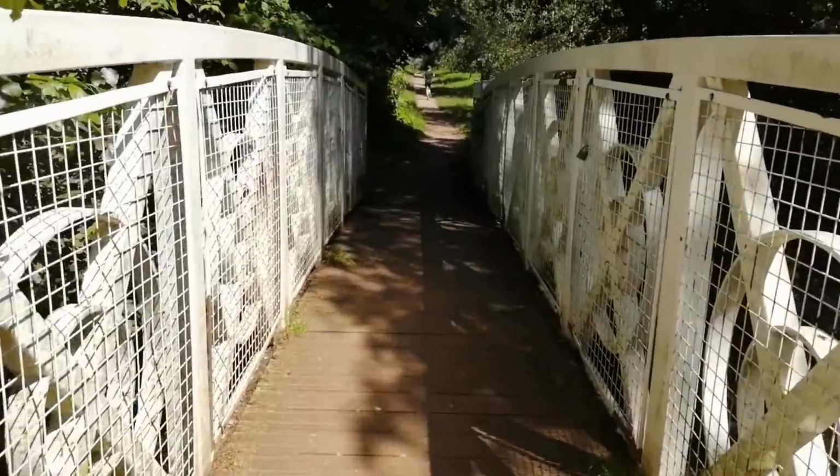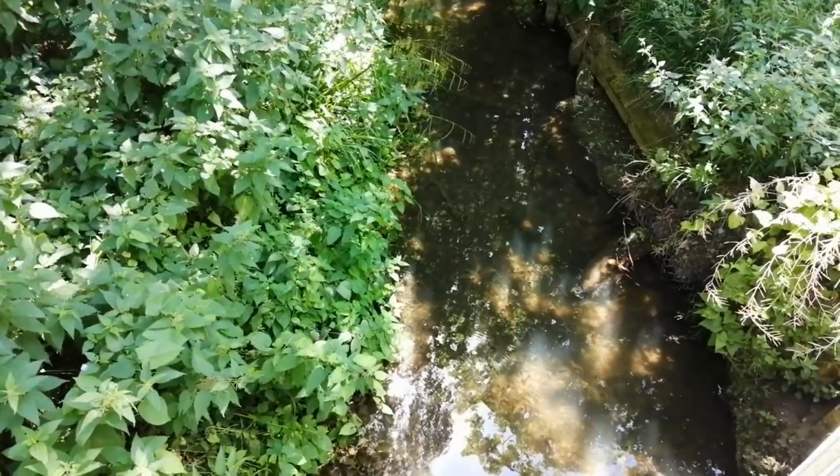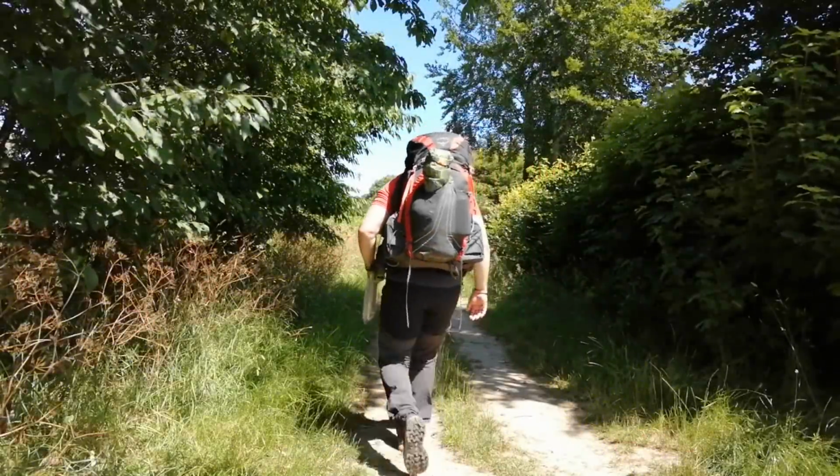Oh, it's brilliant. Anyways, we're heading over the river, over this footbridge, and then we'll be heading out of Linton on the Icknield Way proper then. I'll say it once more, enough talking, let's get walking.